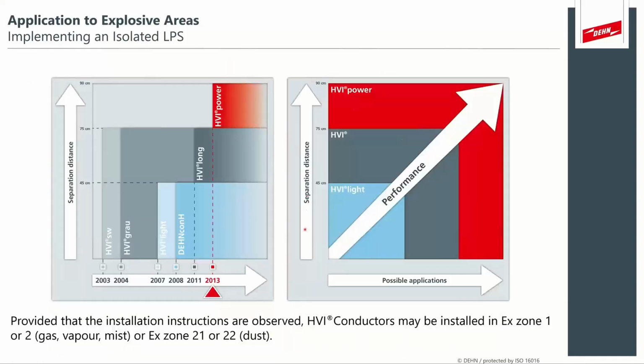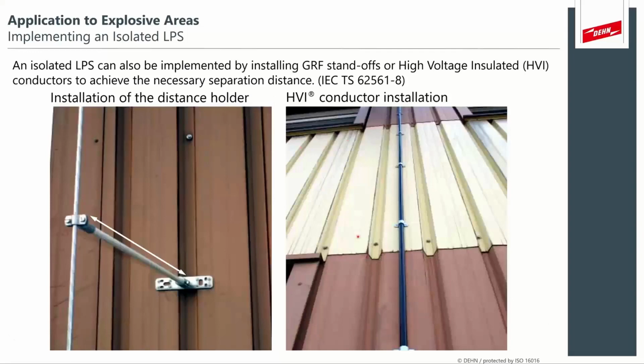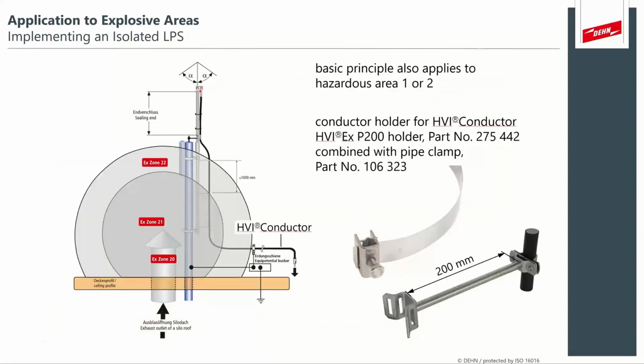And yeah, like I mentioned, you can get these systems to give you a comparable equivalent separation distance that you would have had in free air, to install it onto a tank and achieve that same separation distance. Like in the case here, where you have an EX zone or a vent, and you have your isolated system, even though it's bonded, it's mounted properly, and it runs through the explosive atmosphere. And in the meantime, it still keeps everything isolated.